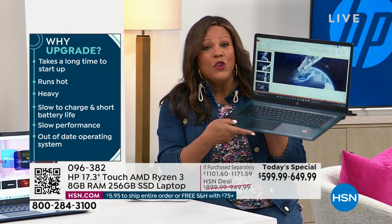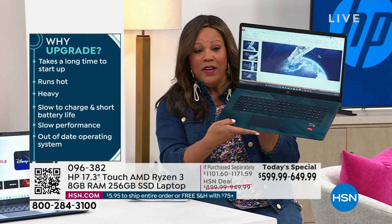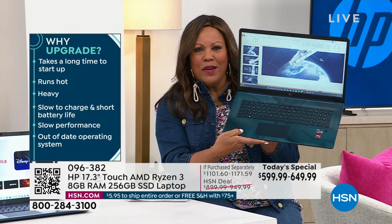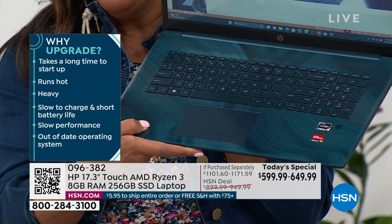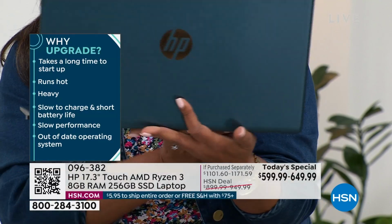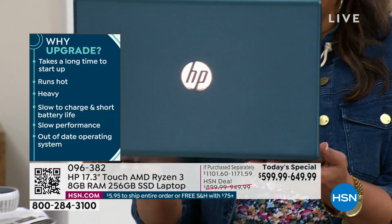Here it is right here. So first choose your color. This is flying out of here, this beautiful teal. This is what it looks like. Look at that keyboard. This replaces that old clunky desktop that you're tired of. And you can see the back of it. It's absolutely gorgeous. So this is the teal, exclusive. You can't find it anywhere.